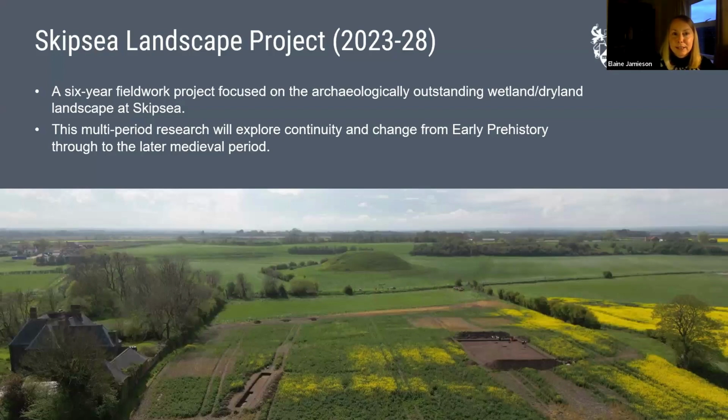Just to come on really to the last phase of fieldwork that we're still undertaking at the moment. This is what we're calling the Skipsea Landscape Project, and this is a 6-year fieldwork project. We're not simply looking at the castle, we're looking at the whole of the landscape. It's a multi-period research project, so we're trying to look at the evolution of this landscape from prehistory right through to the medieval period.